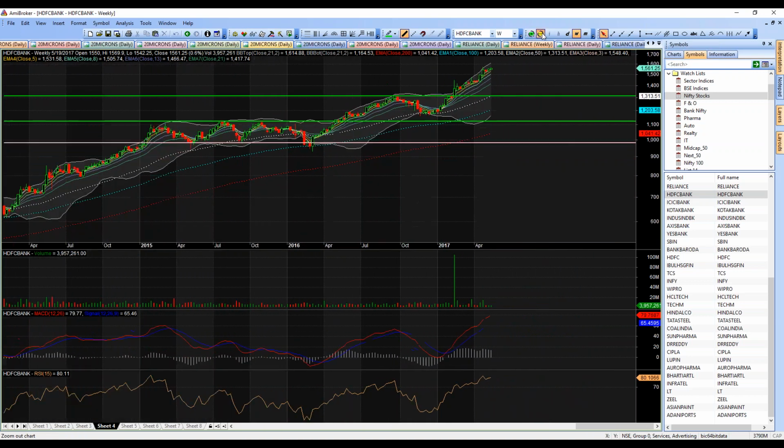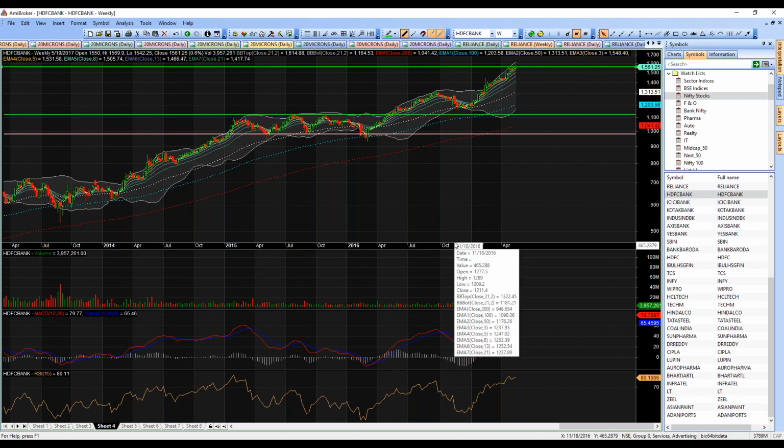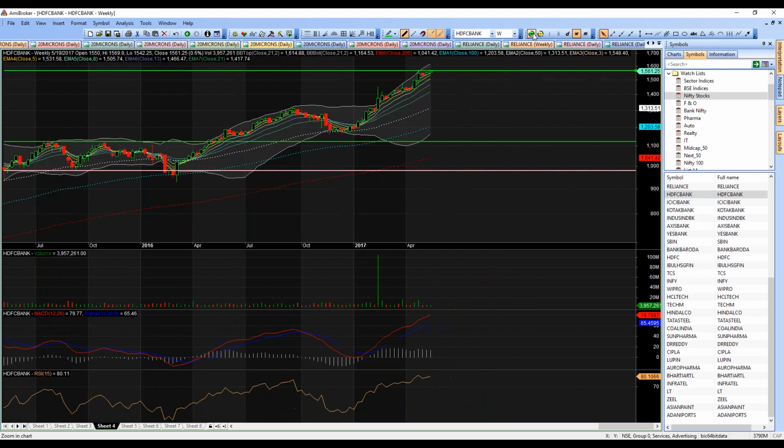Again, want you to notice that it had a 1 year consolidation here in 2015. 2016 it broke out, went down, went up again, and it continues on that journey, right? So really nothing more to say. For a long-term person, stay invested. 2,000, 3,000, who knows where this stock will end up going, right?